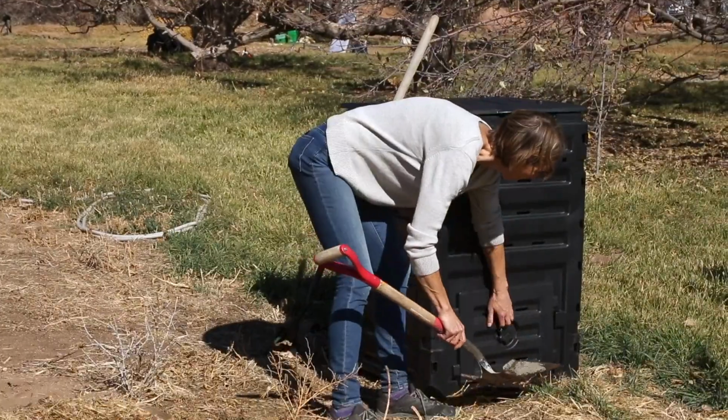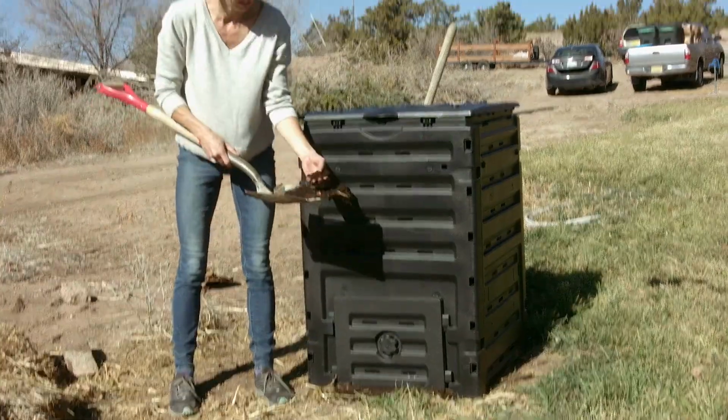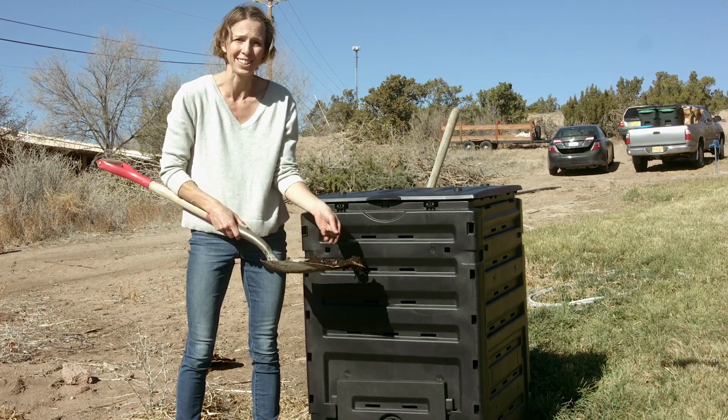To harvest the compost from your black composting bin, when it's ready, you simply open the bottom door and scoop out the finished product. And you get this great black, nutrient-rich material that you can apply to your garden.